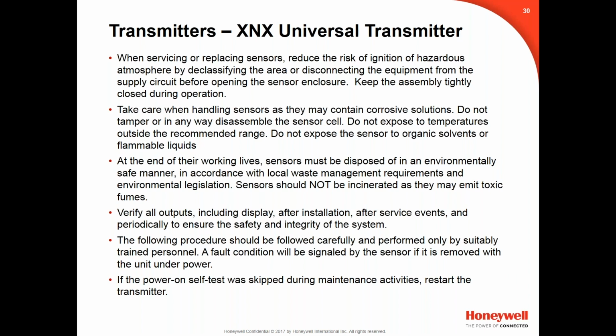Additionally, when we're replacing sensors, we always recommend that you power down the instrument. On the Rayguard 2, I know that you don't have to completely remove power from the transmitter, but you do have to make that selection that allows you to change the sensor because it removes power from the intrinsically safe barrier. So take care handling sensors. Try not to put yourself in contact with any corrosive elements that might be out there.